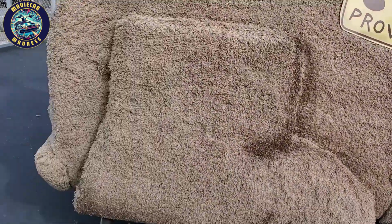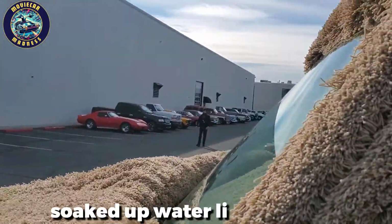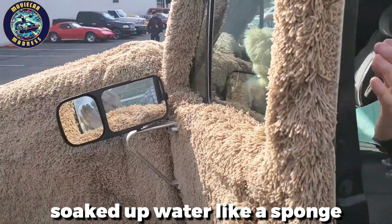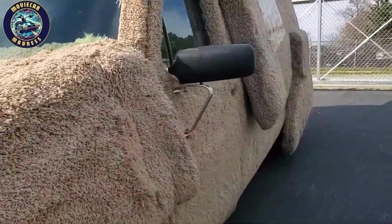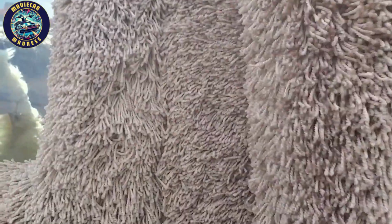During outdoor shoots, any wet or muddy conditions became a nightmare. The faux fur soaked up water like a sponge, making the van heavier and harder to drive. It also picked up dirt and road grime, giving it a noticeable smell that crew members tried to mask between takes.